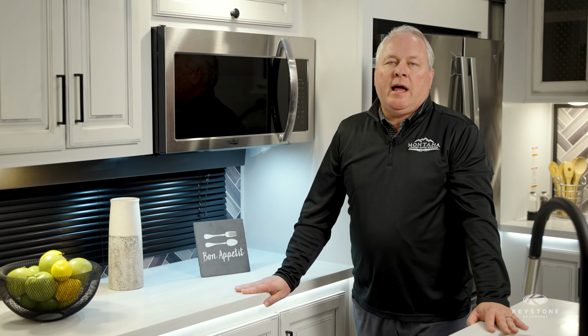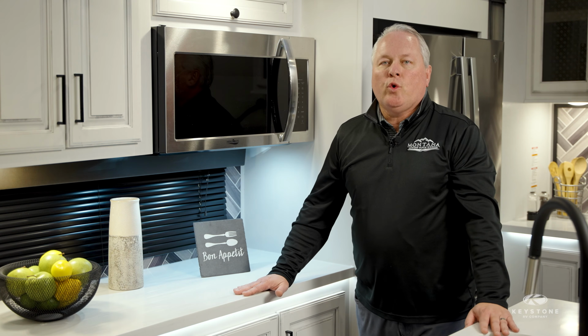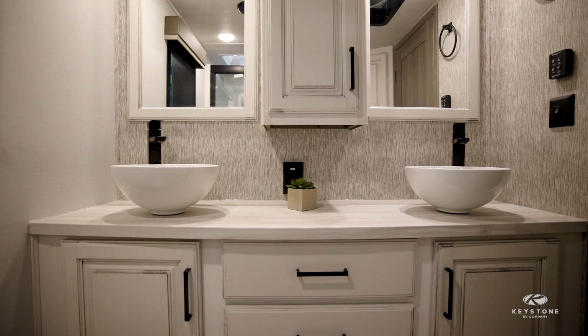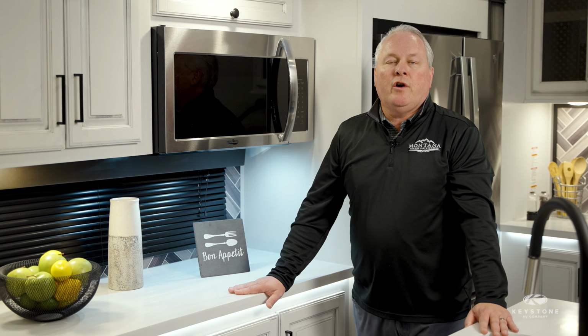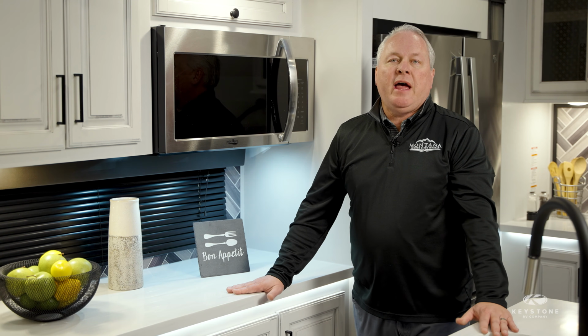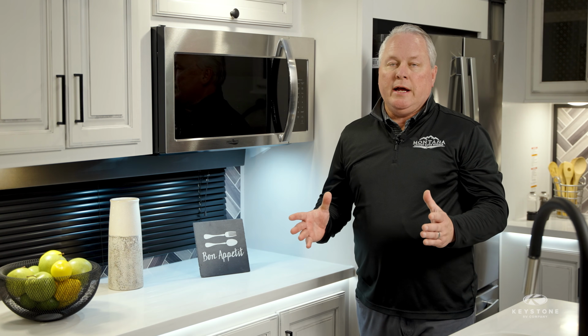The vessel sink allows us to actually lift the sink up so you don't have to bend over quite as far when you would want to wash your face or maybe bend over after you've brushed your teeth. That has been brought up by customers, that a normal sink that's undermounted is so far down, so we addressed that. Customers asked to be able to have a sized sink that allowed you to actually utilize it.